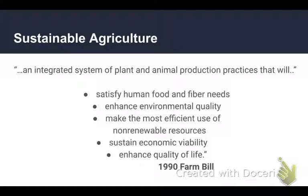In order to be a sustainable farm, you have to satisfy human food and fiber needs. So you have to actually be able to grow enough or raise enough of whatever product it is you're trying to sell in order to satisfy the food needs. And then fiber needs is going to be things like cotton, that you're growing enough, or wool, that you have enough to meet whatever the need actually is.